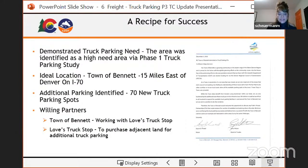So commissioners, since this was our first truck parking public-private partnership, why did we even hone in on the town of Bennett? For a couple of reasons, we did a truck parking phase one study about 2 years ago. And in that study, it really identified the town of Bennett as an ideal location for additional truck parking, not only as an ideal location, but a strong, strong need there. It's 15 miles east of Denver on I-70. And then we also have identified land available in that area to add 70 new truck parking spaces. With this recipe for success, obviously we have to have willing partners.